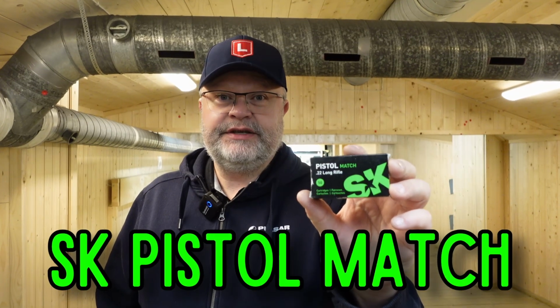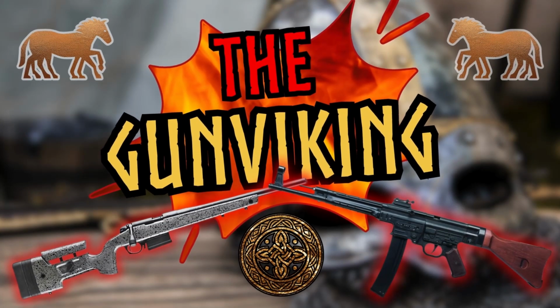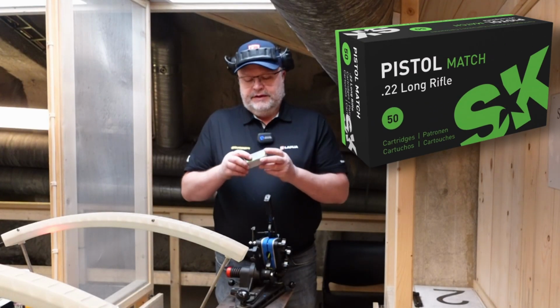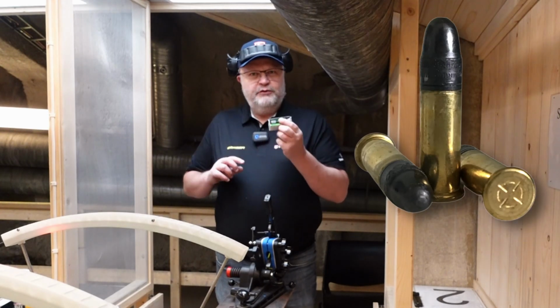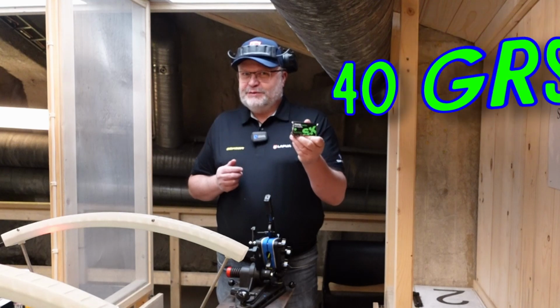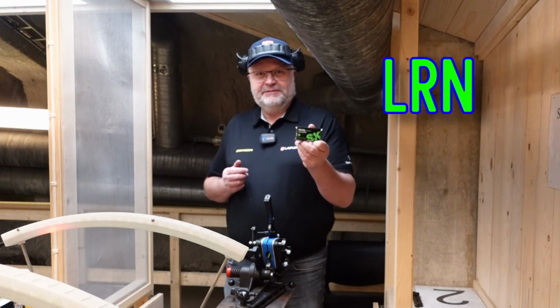SK pistol match. The best ammo for your pistol? Let's find out. Hey guys, today we're gonna test the SK pistol match. This has been one of my favorites before and it's been really good. But now it's impossible to buy. This is my last box. I'm going to share my shooting experience with it with you today.